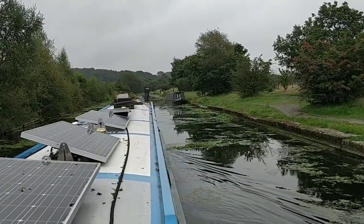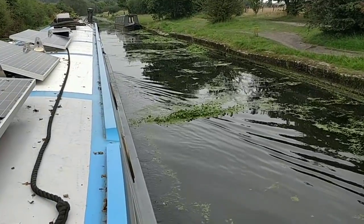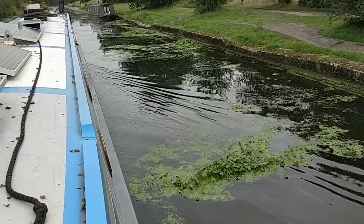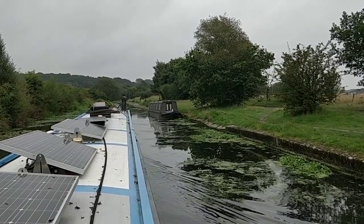The canal was really nice, now it's got a bit crap again. There's a lot of this thick stuff floating around. So it needs a lot more use, doesn't it, to get rid of all this.